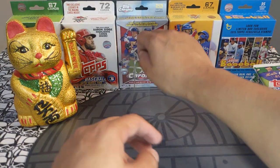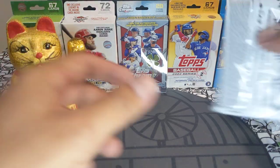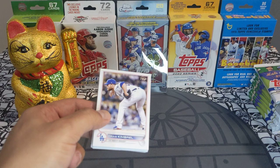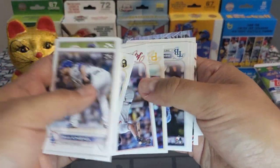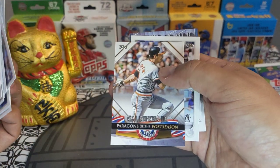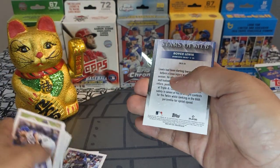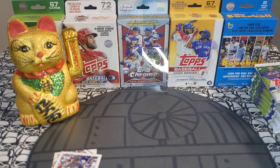Alrighty, guys. So let's go ahead and fix this lucky four-leaf clover right there for good luck. And let's get ripping. All right, so I think these are pretty much the same odds as those 24-pack retails. So let's see if we can get lucky. So far we got a couple insert cards right there. Nothing crazy. We will keep it moving.